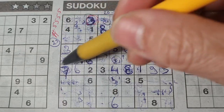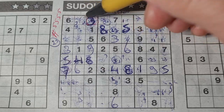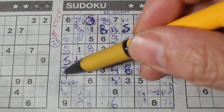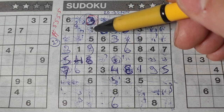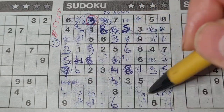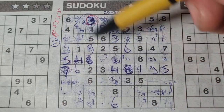One of the missing numbers is 7. We have a 7 in the first column, so no 7 in this box. Here, 7 in the first row, no 7 in that box, so the 7 could be here or there. 7 in this column, 7 in one of those two boxes in the second column, so the third column, the only 2 places left for the 7, could be here, could be there. Here we have a 7, there 7, so in this row, I think this box should be a 7, yes.